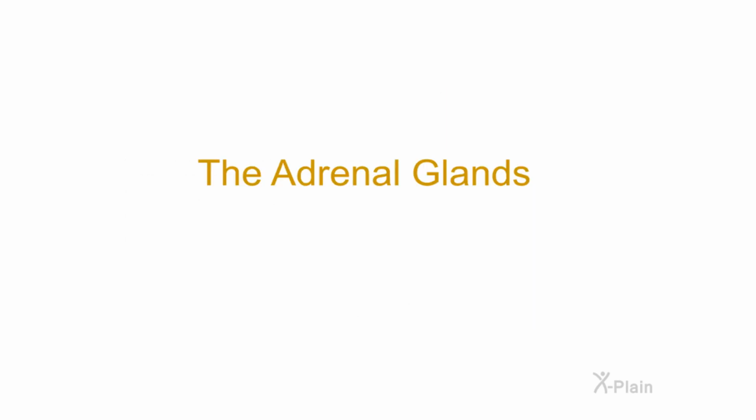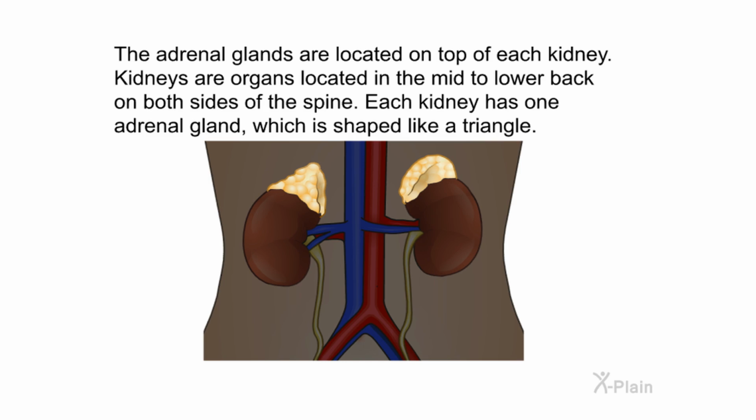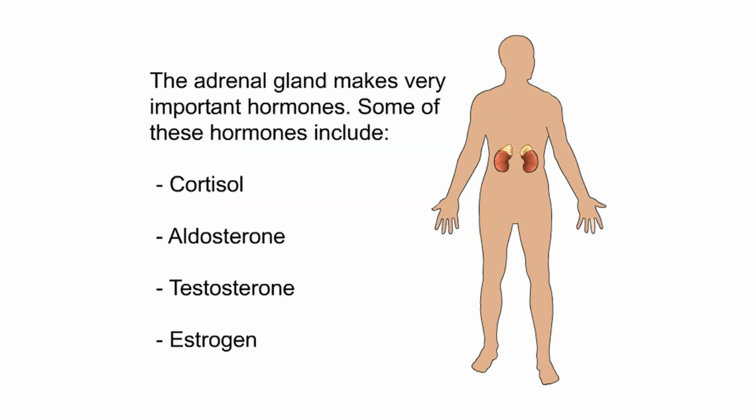The adrenal glands. The adrenal glands are located on top of each kidney. Kidneys are organs located in the mid to lower back on both sides of the spine. Each kidney has one adrenal gland, which is shaped like a triangle. The adrenal gland makes very important hormones. Some of these hormones include cortisol, aldosterone, testosterone, estrogen.